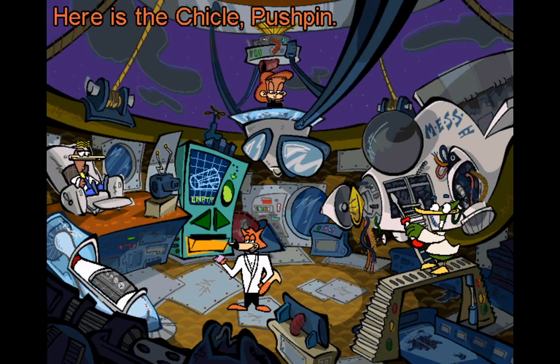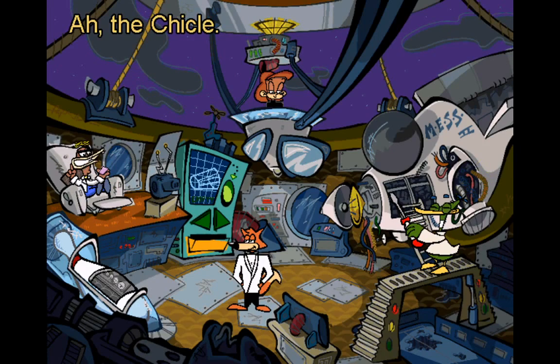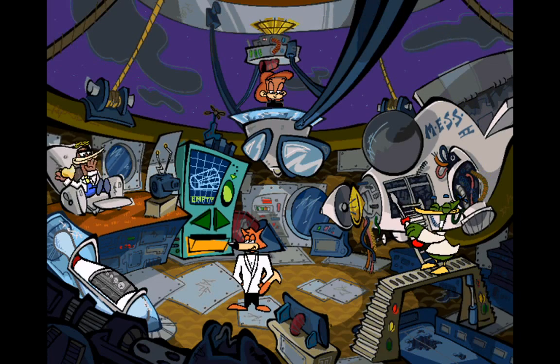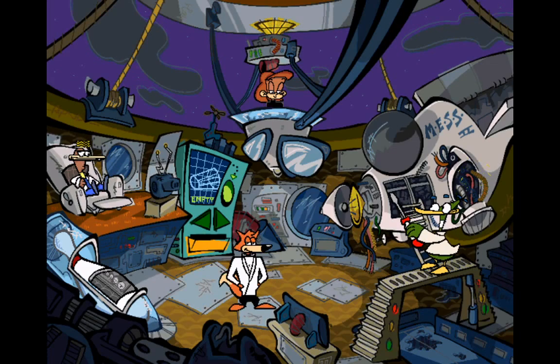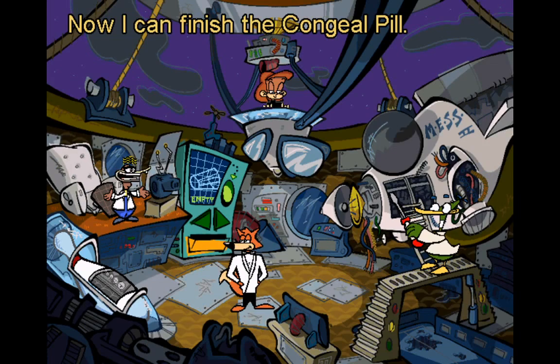Here is the Chickle, Pushpin. Ah, the Chickle! Its gummy quality is vital to the congeal pill. That is the final ingredient. Now I can finish the congeal pill.